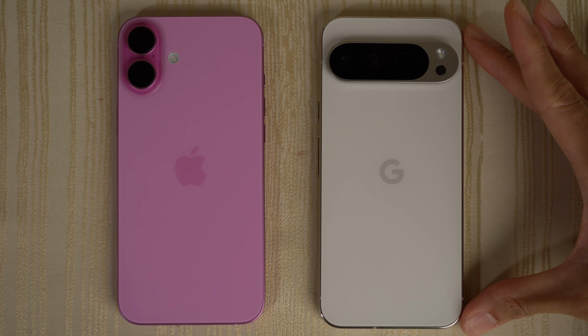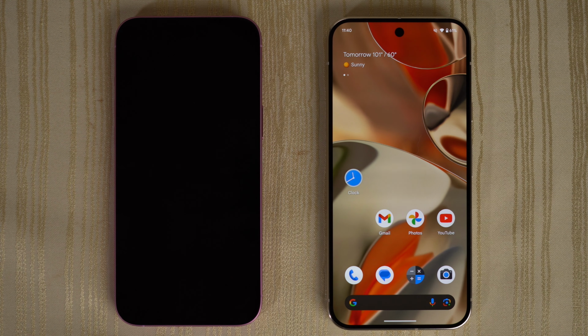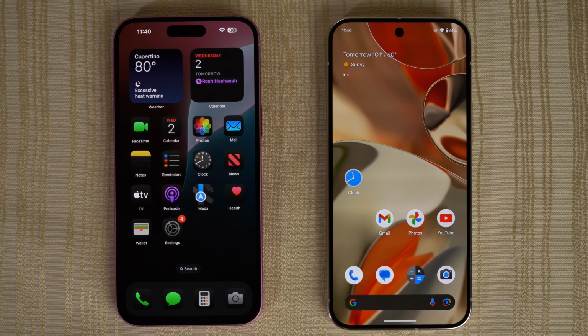and see which one has the faster boot up. And let's go! iPhone 16 Plus versus Google Pixel 9 Pro XL speed test. Which phone will have the faster boot up? Oh! And as you can see, Pixel 9 Pro XL here, super fast on the boot up. That was really fast. And the iPhone 16 Plus has a respectable boot up time as well. Very fast in its own right, but I'm gonna give the win to the Pixel.